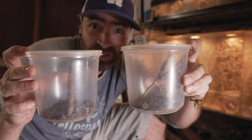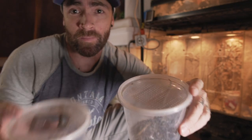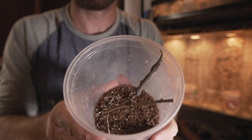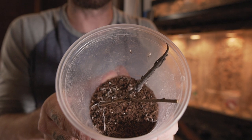So that is how I keep the adult Strophurus. The babies, I keep them in deli cups. Check it. Super easy way to keep babies. Just like that. They've got venting in the top. Inside of these is a little baby Strophurus, a single stick, and some substrate.